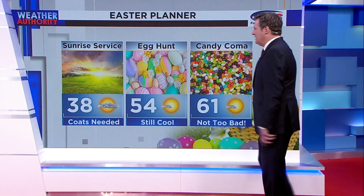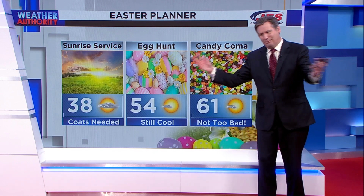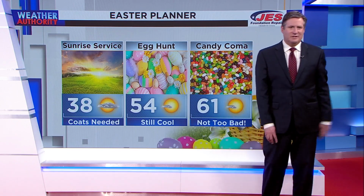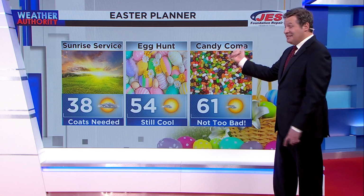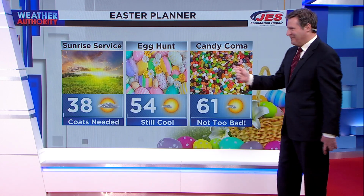All right, let's talk about Easter. Let's talk about some good news. I remember how I said tomorrow's yucky, Saturday's not a whole lot better. It's going to be cloudy, still going to have the chance for some spotty showers. Easter Sunday's better, okay? It's not perfect, but it's better, okay?